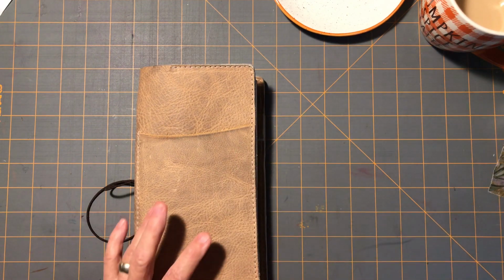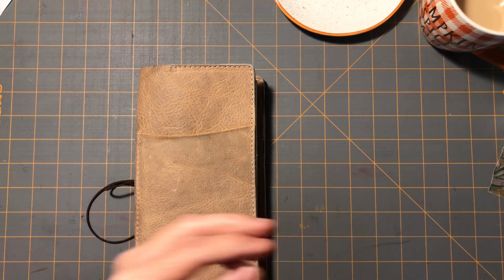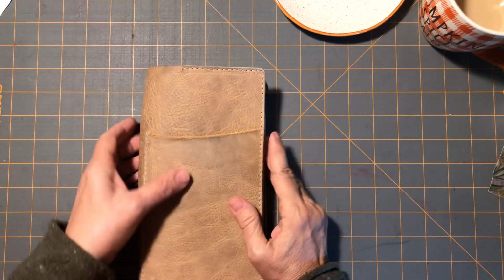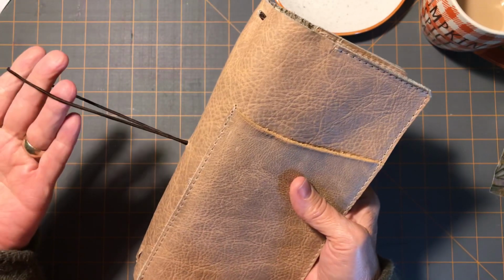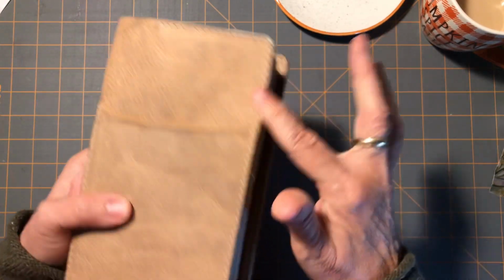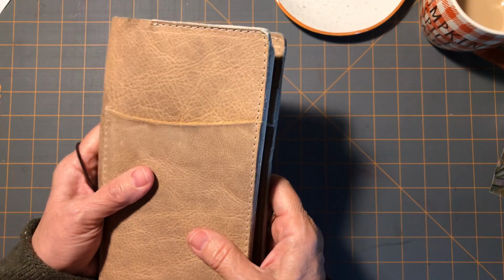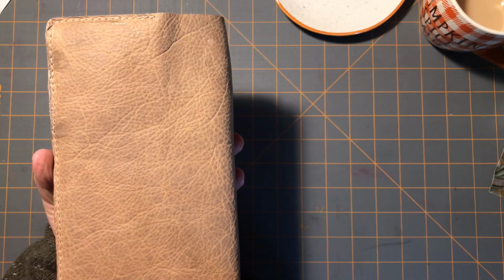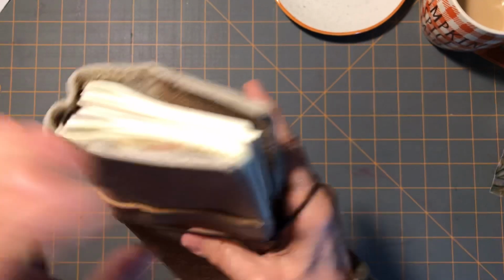Oh, here. Let's see. It's been so long, there's nothing in there, but it was the Sahara leather. It's an unreinforced spine. This is the brown elastics and like a cream or a natural oatmeal, something like that, very close to the leather color, which I really like. If that interests you and you're in the market for a traveler's notebook.